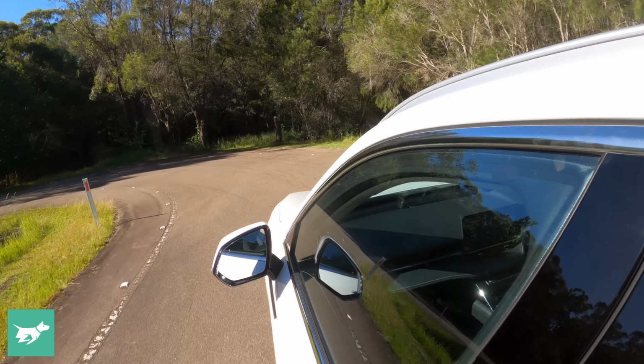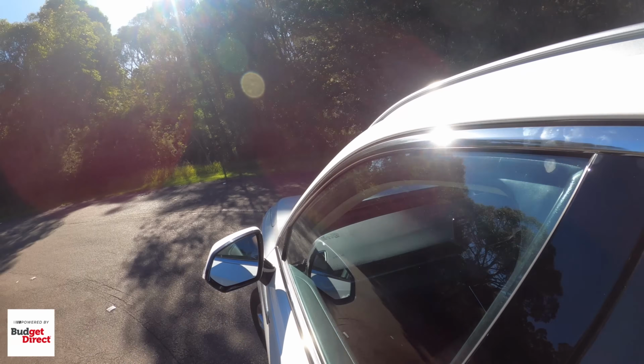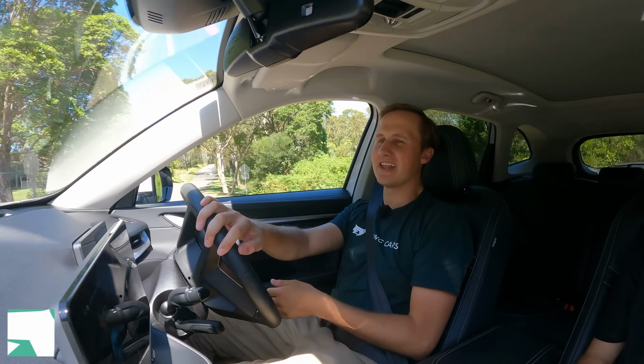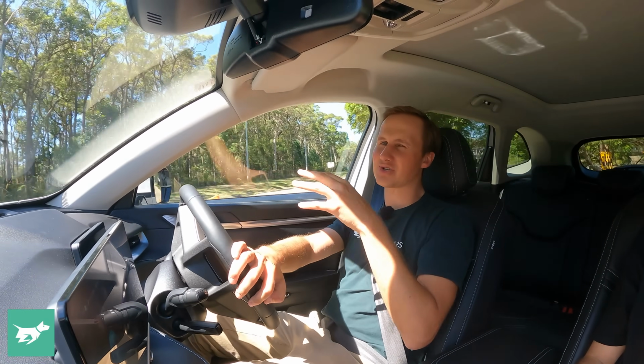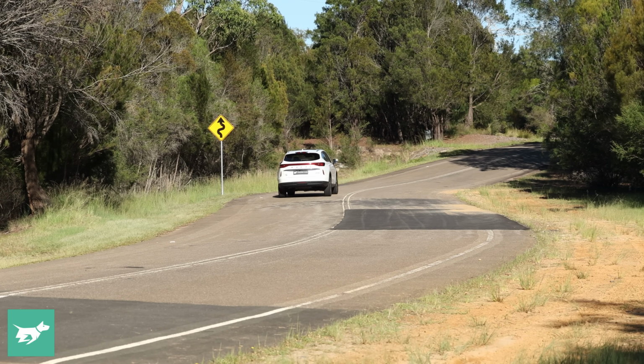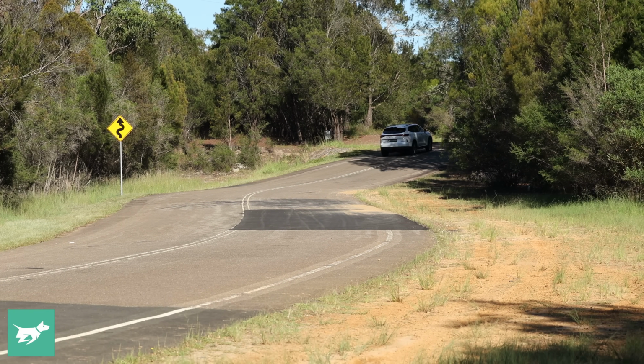So right off the bat, you can tell that this H6 isn't as refined as that X-Trail E-Power. And the first thing that tells you that is just the transition between electric and petrol is far more noticeable, with that petrol engine kind of breaking the ambience and the refinement of the cabin.